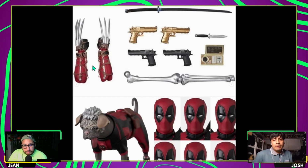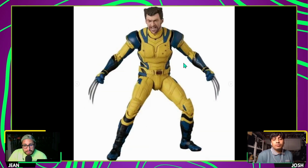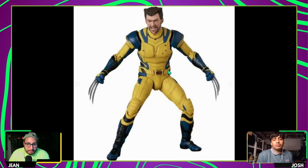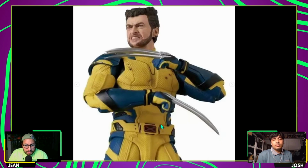And they gave Deadpool different forearms. Correct. So let's swap these out. Yeah, for sure, interesting there. But it looks good though. This texturing on the suit is going to look good. It's a Mafex, and the bullet holes look good. Again, it's a cool aesthetic. It was a good suit.